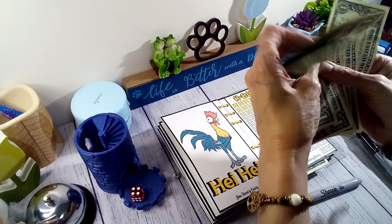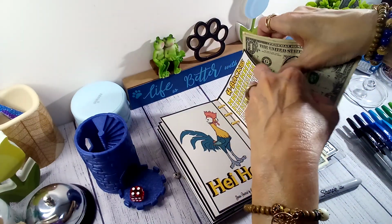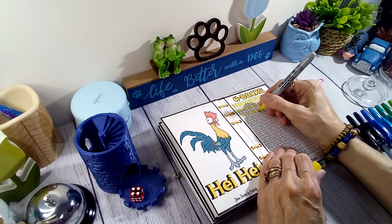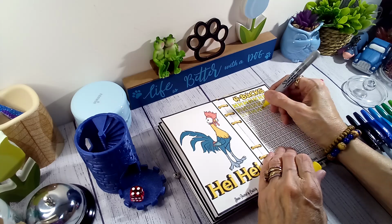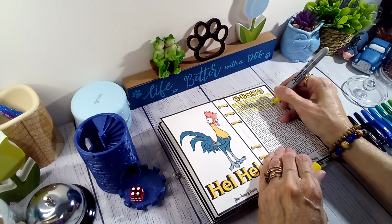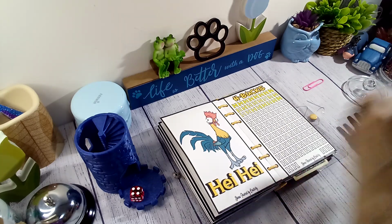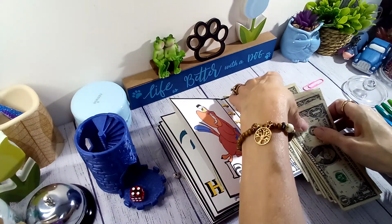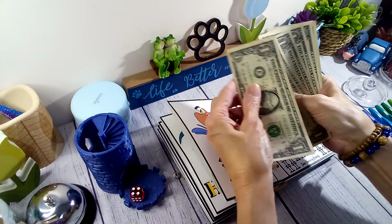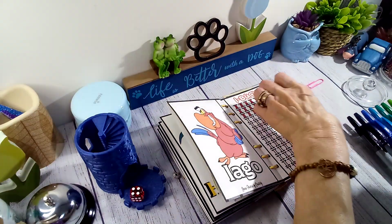One, two, three, four, five. Okay, six. Guess I haven't had the other paper clipped. That was one. Two, three, four, five, and six. Up next, ooh, we got quite a few for this one. Let's see. 1, 2, 3, 4, 5, 6, 7, 8, 9, 10. Good. That's good.